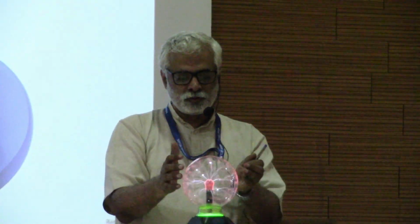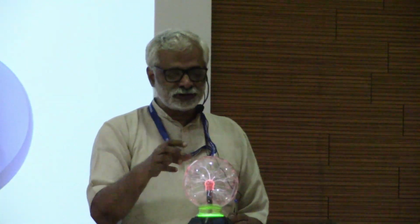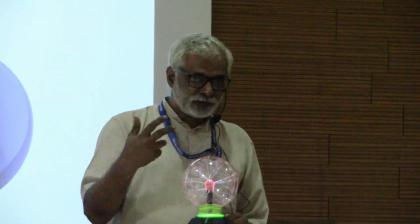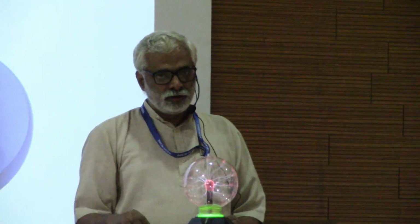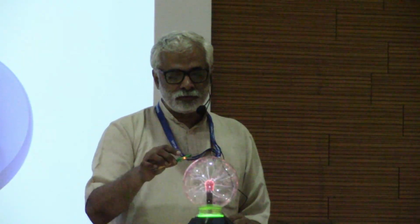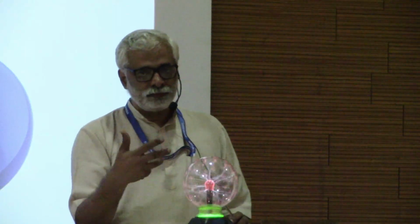In this particular globe, there is a vacuum, and inert gases like helium or argon or their mixtures are filled in, and the voltage is very high, about 10 to 20 kilovolts, and the frequency is also very high, 20 to 40 kilohertz. Because of that, it radiates electromagnetic radiation, and that radiation causes the discharge. This is plasma, the ionic state of matter, the fourth state of matter. Even if you do not touch the metal part, it will glow because it is getting energy from this electrode.